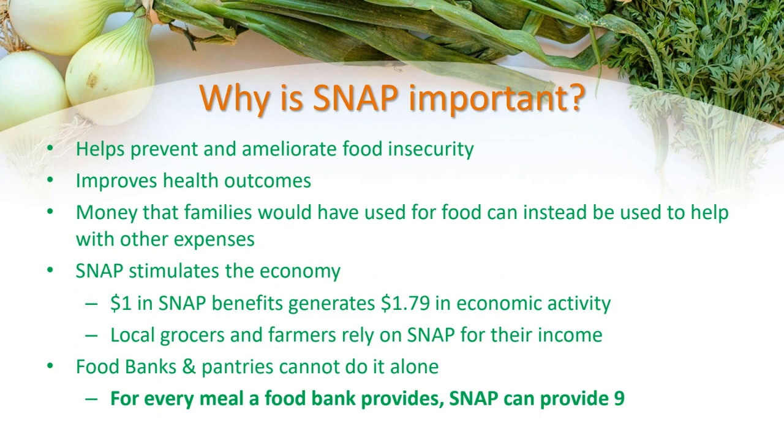So why is it important? Other than the obvious of putting food on the table for people that might be insecure, it helps prevent and ameliorate food insecurity. It can also improve health outcomes, such as if your child is in school and they are hungry, they're not going to perform as well in school. If you're at work, you're really not going to perform as well either if you're hungry. So it helps productivity at both the school and work level. If you have any health issues, such as diabetes or high blood pressure, you have more options and more access to healthier food items if you are eligible for SNAP.